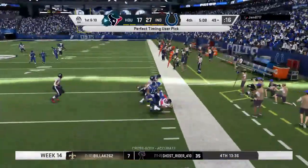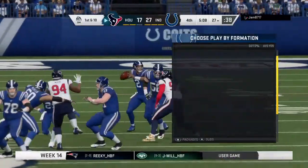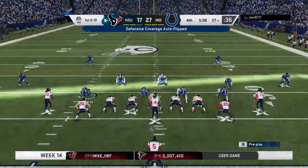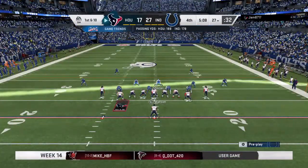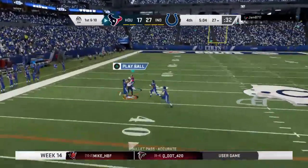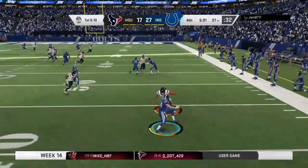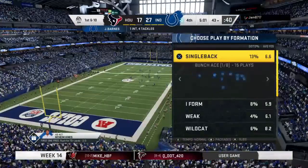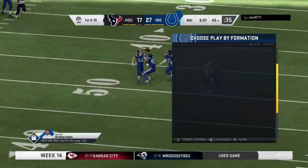And intercepted. Maybe the turning point they need. Picked off near the 26. And they're going to set up shop at the 27-yard line. Watson will bring up the Texans here, 1st and 10 at their own 27. Here's Watson. And his pass is intercepted for the 4th time today. Picked off at the 47. And the possession is theirs at their own 43-yard line.